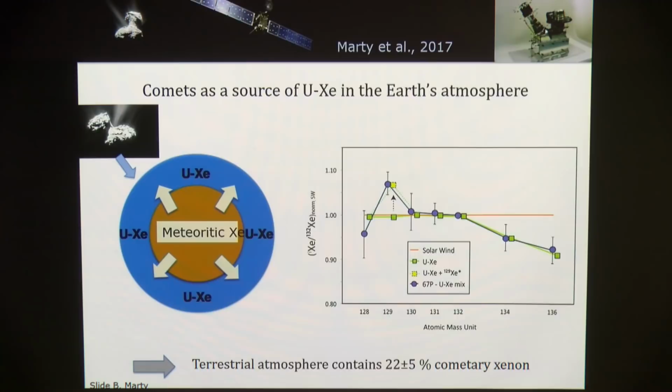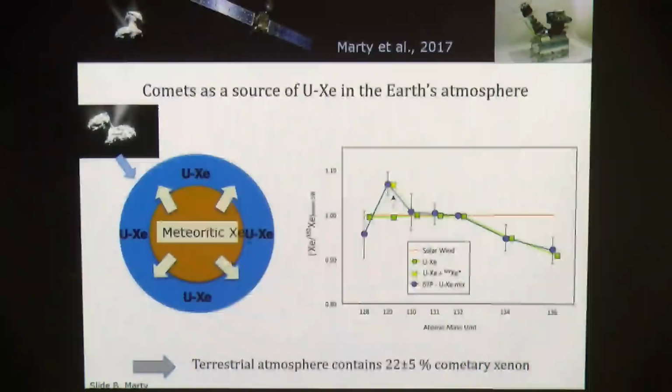If we take the isotopic ratio from 67P, then we get this blue curve. And now you compare it to the U xenon, and you also get the peak at 129. So we fit exactly with 22% cometary xenon, we fit exactly our atmospheric xenon. And that tells you how many comets impacted the Earth. It's about 1% of the water. Of the water, yes. It's not much. But it's important for noble gases. It also agrees with argon, what we see.